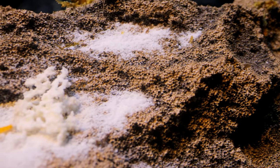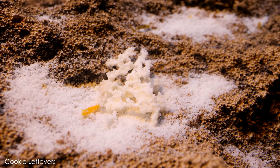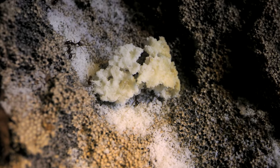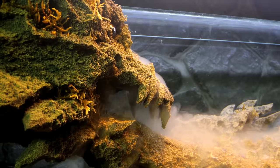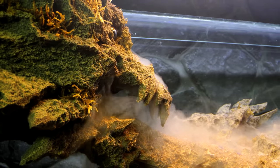This here is last night's meal offering. The remains of a cookie. The ants love their sweets. Here's another site with cookie leftovers, which they will salvage as an appetizer to tonight's epic meal. As the dragon's breath grows in intensity, so too does the ant's vigor.